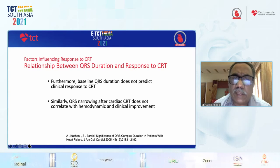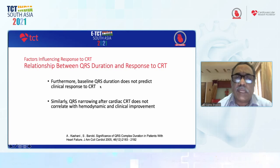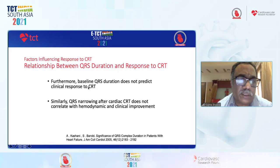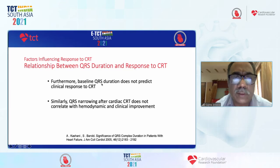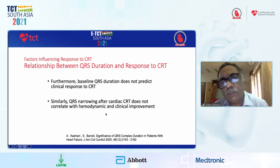Sometimes you have seen, you have selected a good patient with a left bundle branch block, more than 150, 160, they do not do well. So sometimes the baseline QRS duration does not predict clinical response of CRT. And that is the reason 1/3 do not respond well. And the other thing, many times the QRS narrowing after CRT does not correlate with the hemodynamic clinical improvement.